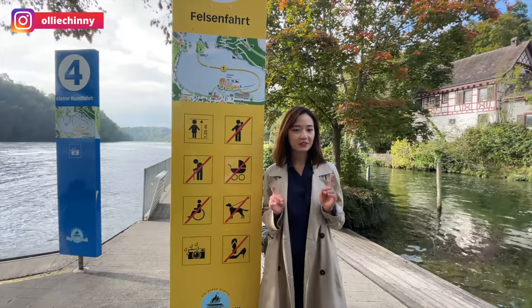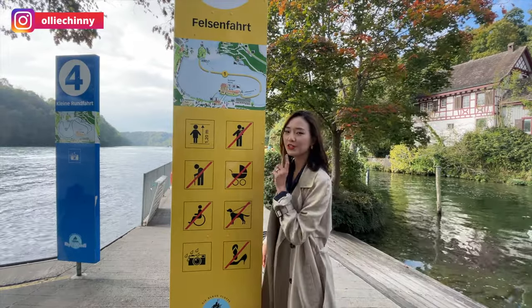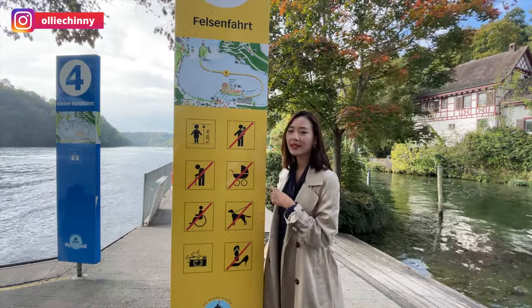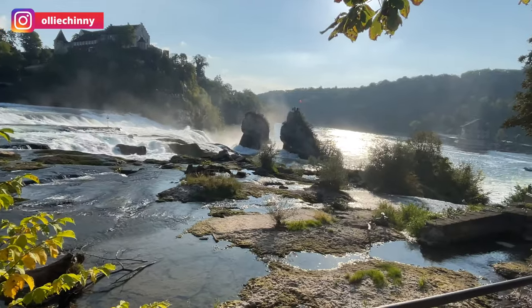There are different boat tours of different colors, and each will bring you to a different excursion. We are going on this one, which is boat number one. It's the yellow colored one, and it's going to bring us to the observation rock in the middle of the Rhine Falls.